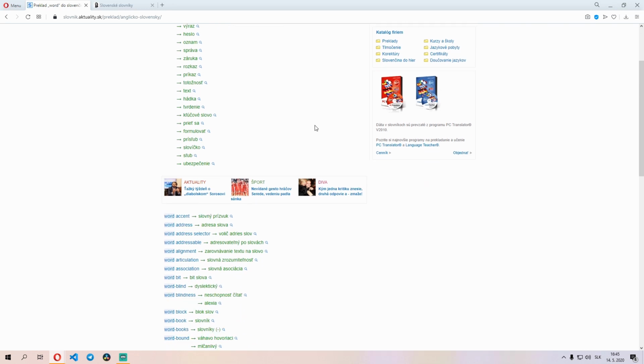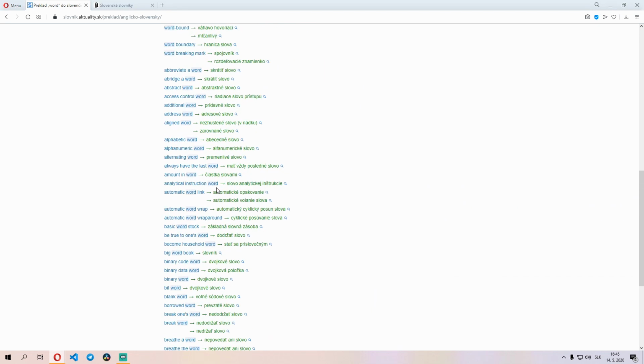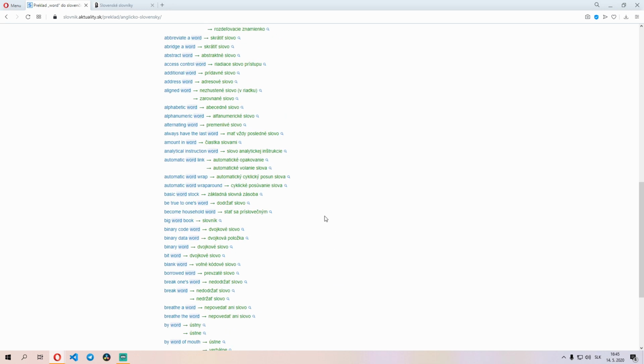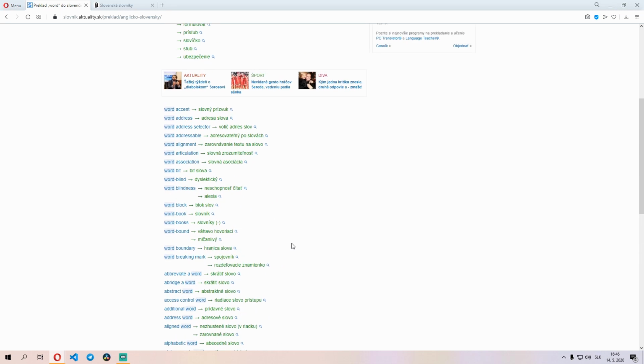This dictionary also has a cool phrase list. There's a ton of phrases. Not all of these are correct. Not all of these make much sense. For example, here, COBOL word, right? Like, that's not something you will use on a daily basis. Binary word, similarly, nothing really that necessary. However, some of these are pretty good.